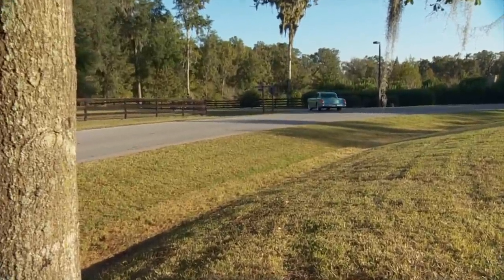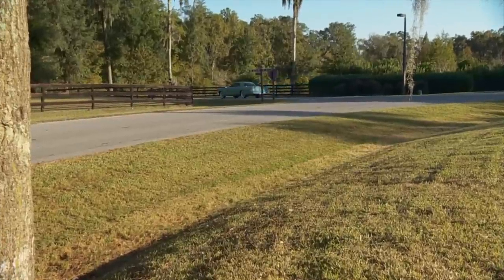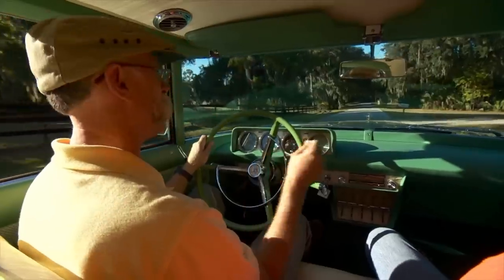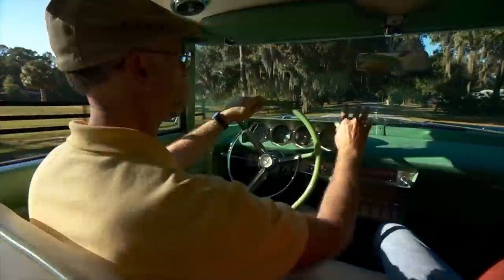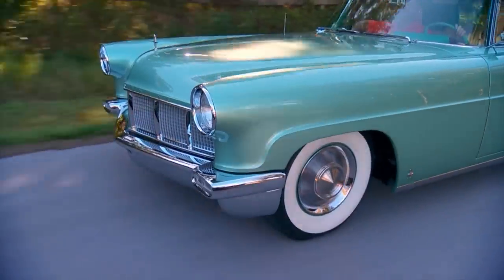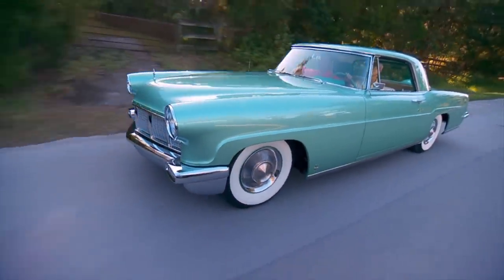The other thing that's kind of interesting is that the instrumentation and the faces are the same in all of these, but in this car, the color of the face is almost the color of the rest of the interior. It's like it was made for this color. It's all completely color coordinated.